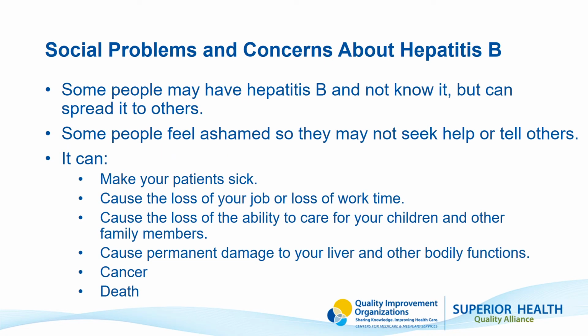Over time, hepatitis has wrongfully been considered an illness that only happens to people with poor habits, unsafe lifestyle, and/or lack of morals. This is not true, but these feelings may cause shame as a result. People may not tell others if they have it. They may not seek treatment. Some people may not know they have hepatitis B, so they can spread it unknowingly.